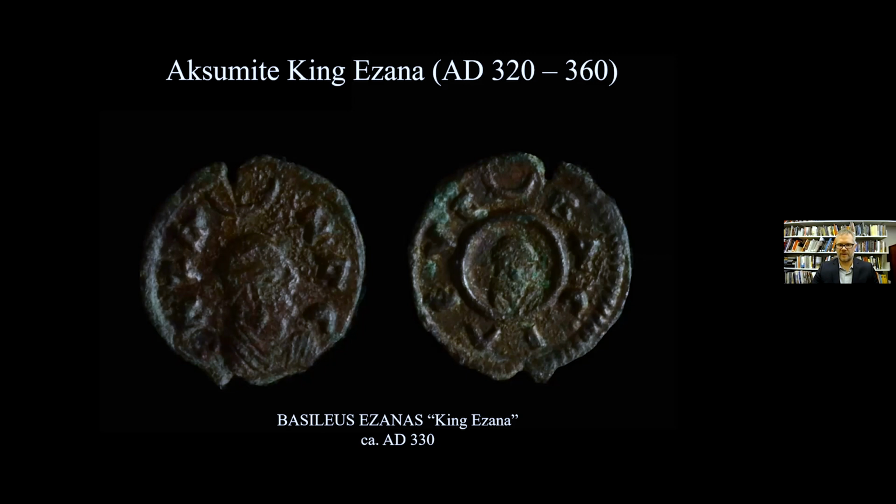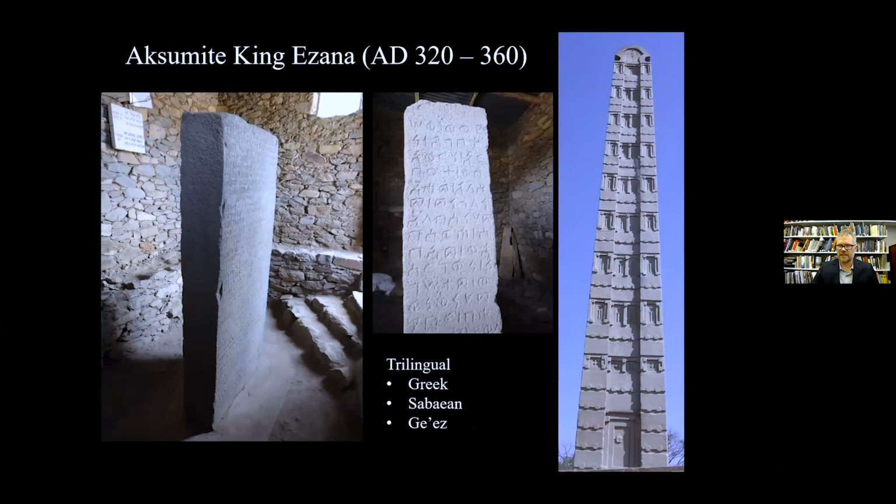South Arabian god Makkah. And we know that King Ezana here first denoted these coins with this crescent moon symbol, and then later this was replaced by a cross denoting King Ezana's conversion to Christianity, and really an important pivotal moment in Aksumite history.